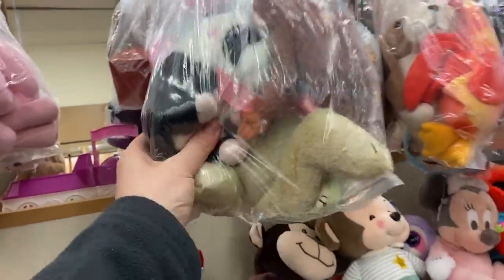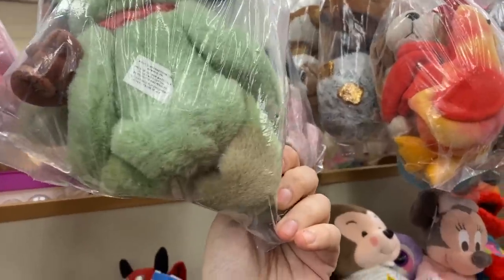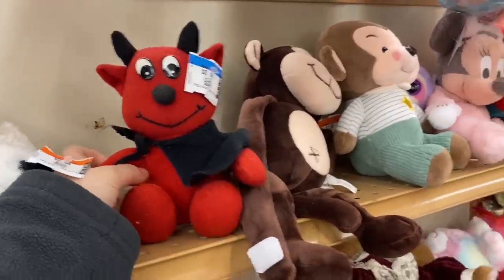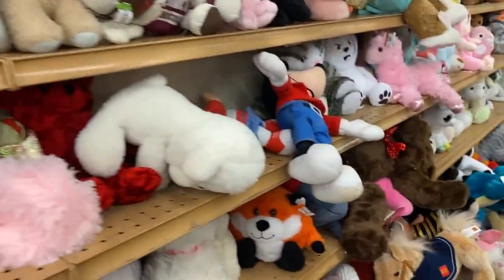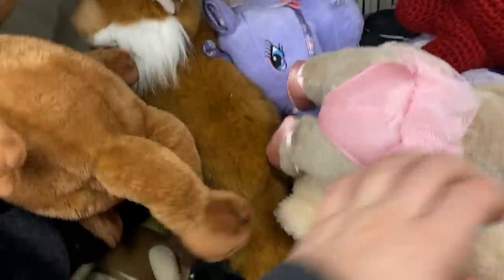What's that? Little panda. Little panda with little feet. Yeah. That's cute. I do also like this little devil guy. He's fun. He's real cute. And then, oh, look at that guy. He's fun too. A moose. A Webkinz.